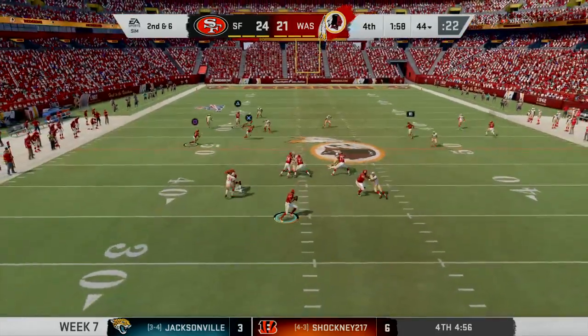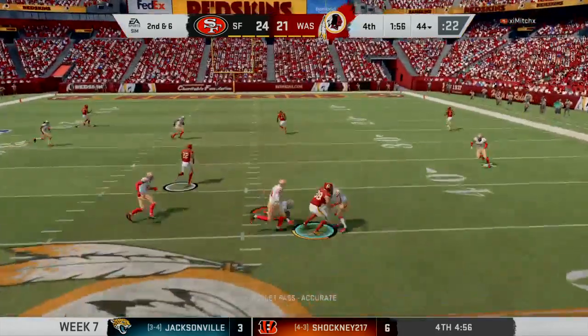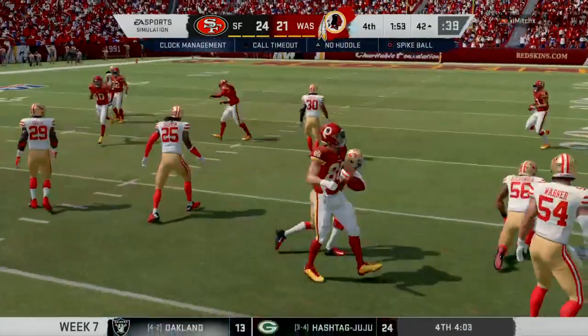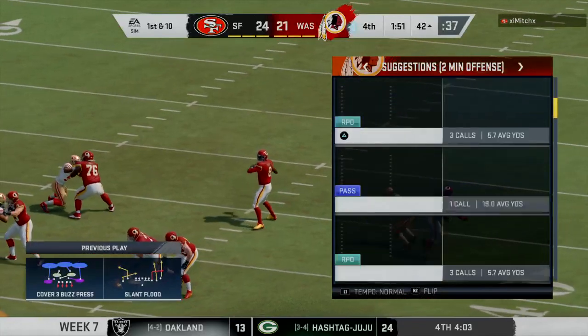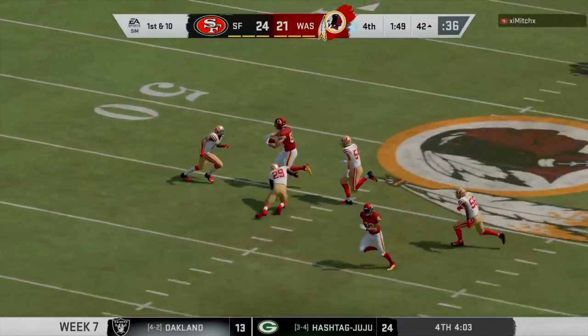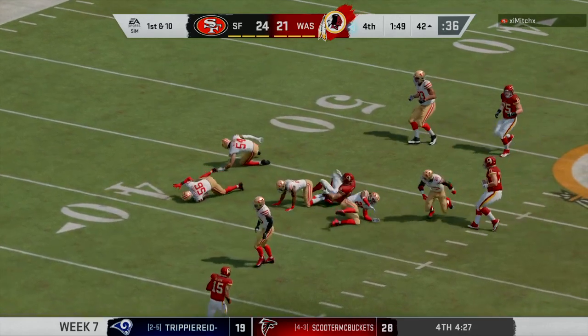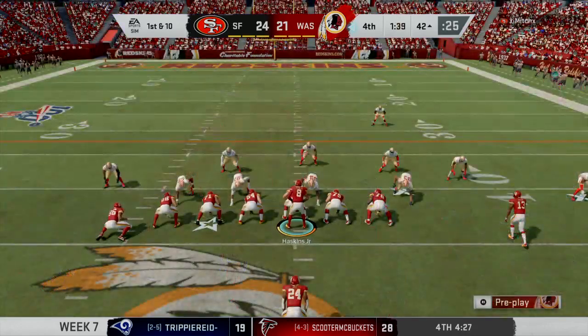To throw again on second down. Haskins. That's caught by his tight end, Evan Ingram. And they're well past midfield, just a yard or two shy of the 40. A gain of 13. It's a first down. That's exactly what they were looking for. If they get another gain like that, they'll be right there in field goal range.